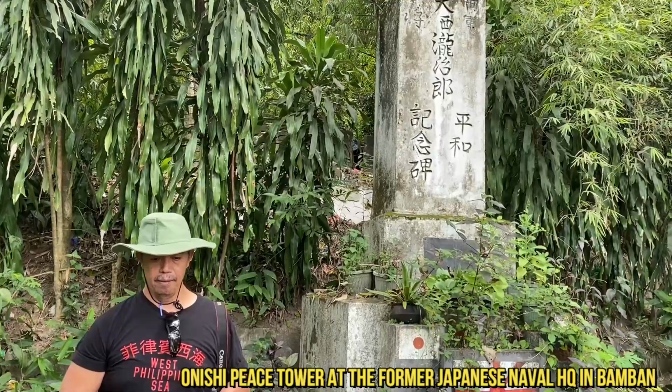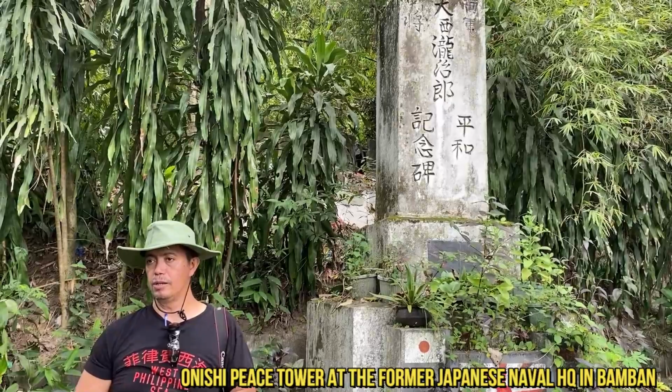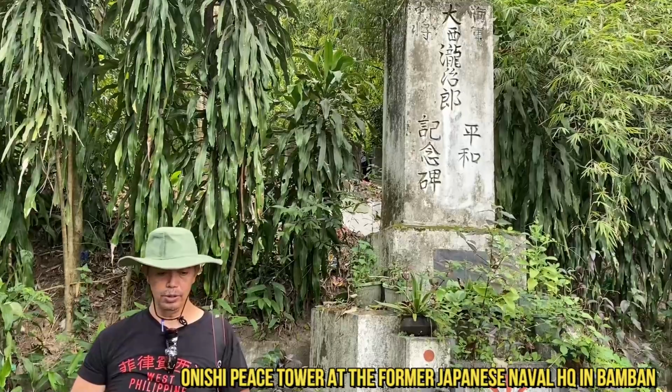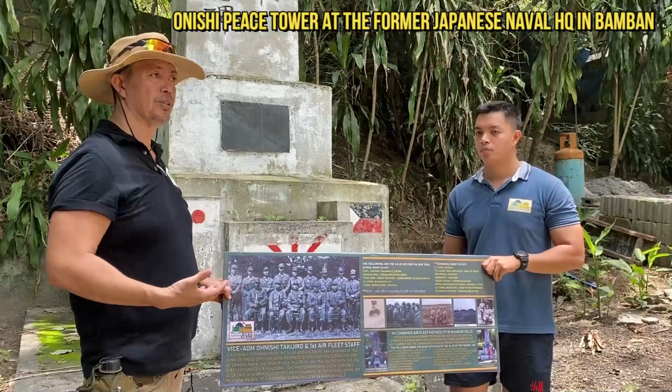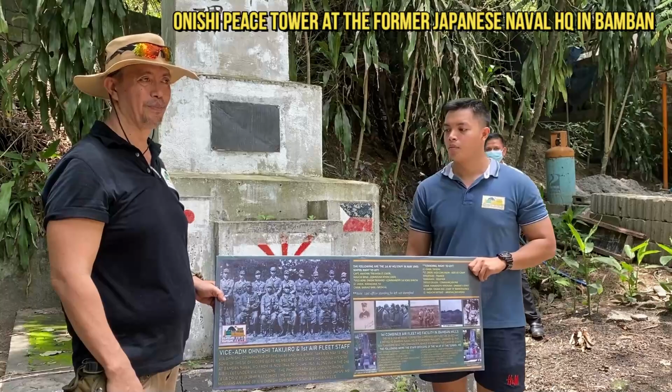This is the exact replica of the tombstone of Admiral Onishi. I was in Sojiji Cemetery near Tokyo, and it was copied, although in a bigger scale. So I asked Moji-san what would be the design, and he told me, go to the grave of Onishi Chujo and just copy that.